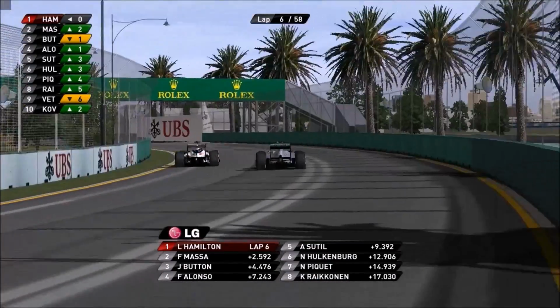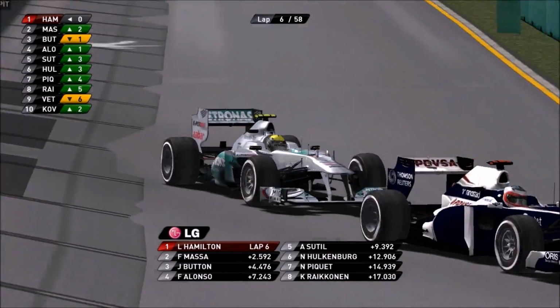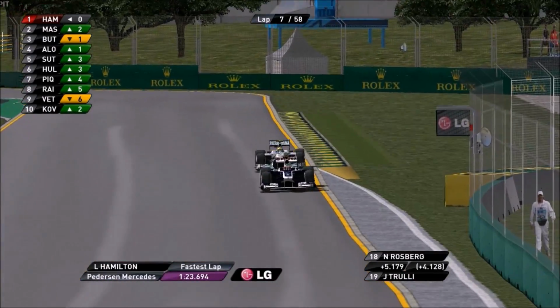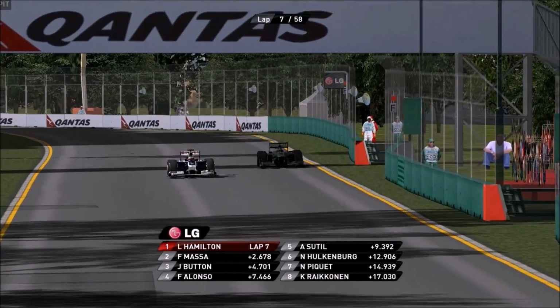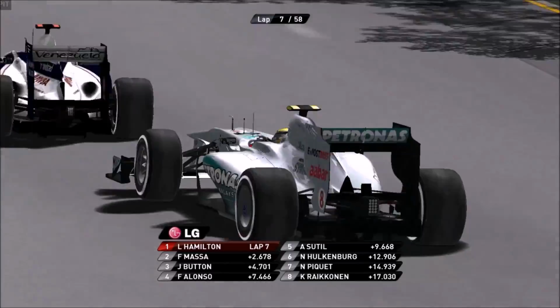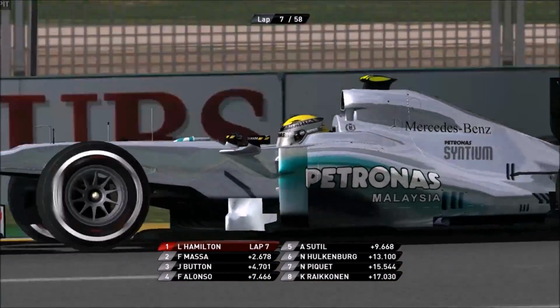So these are the grid slots. You can see Raikkonen has been the biggest gainer for the FJR. Vettel will be the biggest loser thanks to his incident with Webber. Lewis Hamilton is extending his lead a fair bit. Well, not a fair bit, because he's only 2.6 ahead of Massa, who's pulled away from Button, and a similar gap between Button and Alonso.